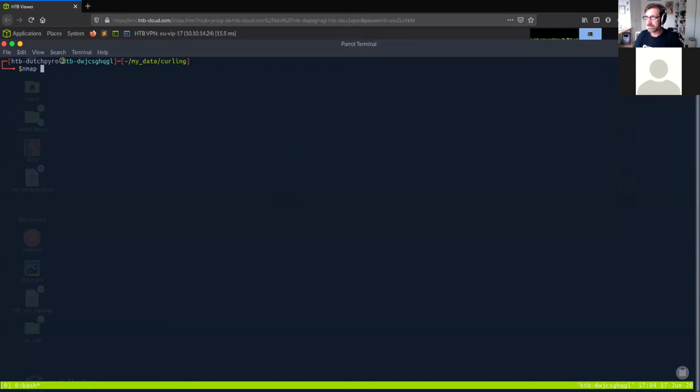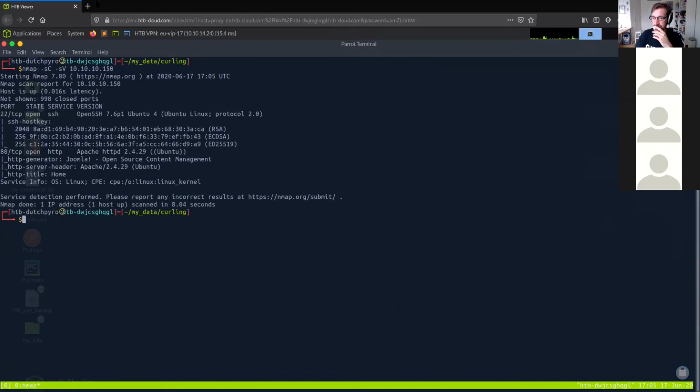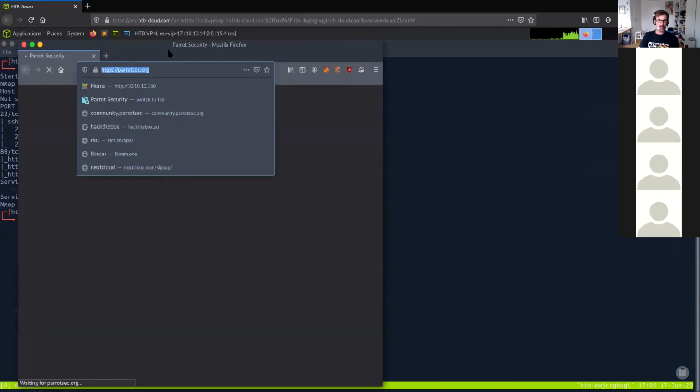As always, you have to start off by doing an nmap scan. Just so I mention it, the IP is 10.10.10.150. Of course, you always have to know what ports you can attack to get an idea of what it is. We can see we have port 80 open with HTTP, and we have port 22 open with SSH. SSH does not seem like a vulnerable version, so we're not going to look at that. But we can already see something interesting. The website uses Joomla, which is a CMS. So let's check out the website.